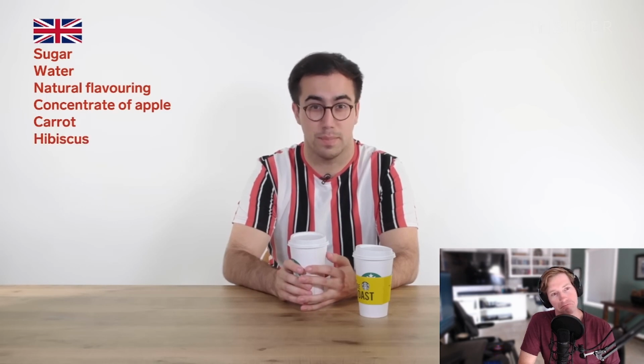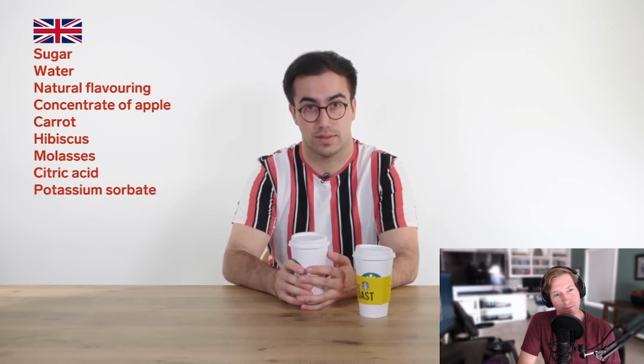Now for the most part, the hot coffees in both countries are just those 2 ingredients in different quantities. Things get a little bit more complicated once you start to add things like syrups, however. For example, in the UK, if you add caramel syrup to your cappuccino, it adds the following ingredients: sugar, water, natural flavoring, concentrate of apple, carrot, hibiscus, molasses, citric acid, and potassium sorbate. Wow.